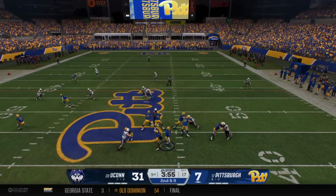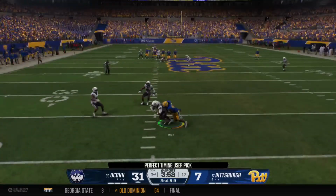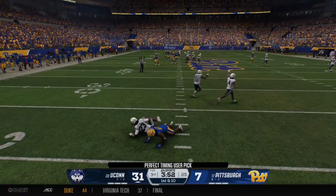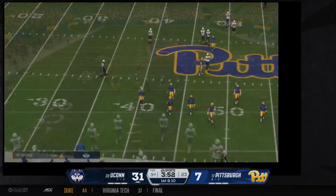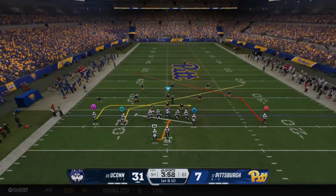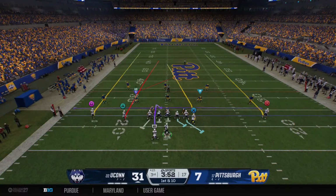Second down to the air. Going to throw it over the top of the D. Intercepted. Big play stops the drive. A return there would have just been icing on the cake. They'll just have to settle for the cake at the 23. The UConn offense goes back to work.